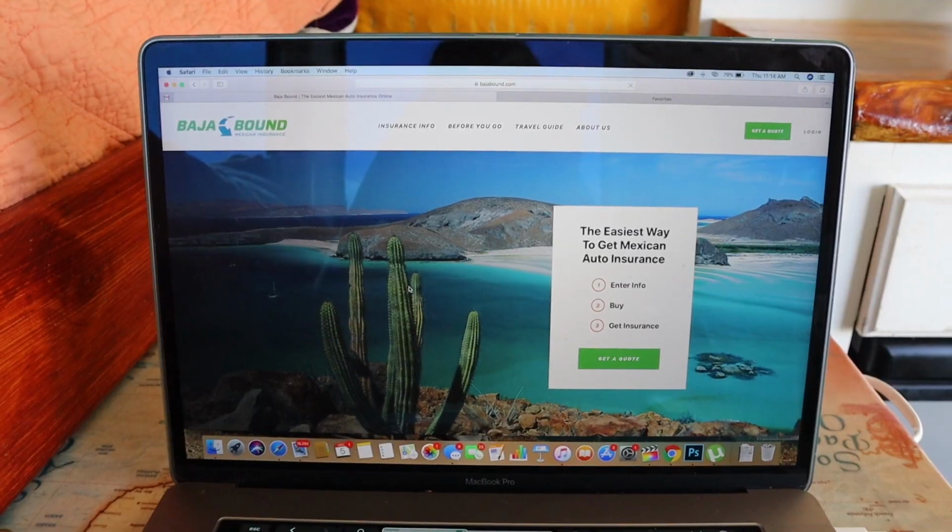You need Mexican vehicle insurance. Since we're driving over, we need that. We are going to go with a company called Baja Bound. They offer a really great comprehensive insurance plan, and it includes some other great stuff. If you get stuck, you've got a way to get out. If there's a big issue and you've got to fly out, the flight's covered. It's very important to get.